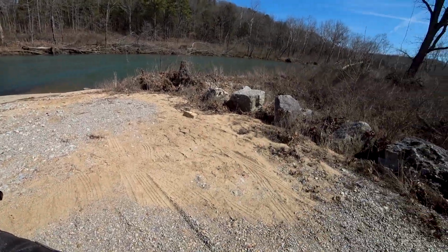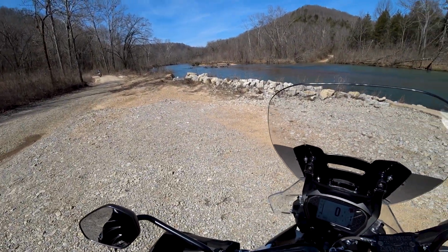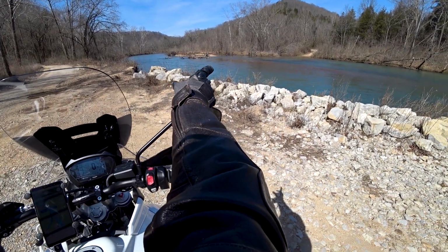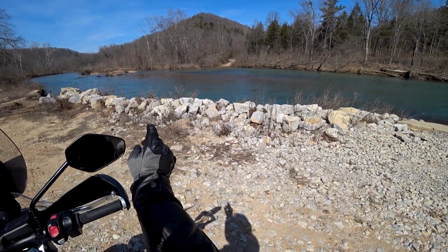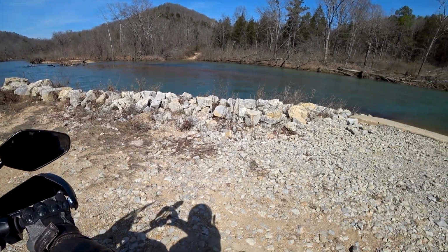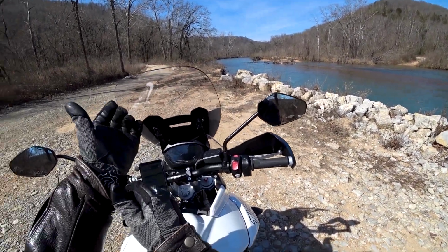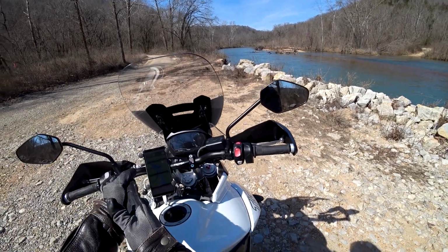Cool. The river's kind of up. A spring runs out into the river right down here. You can see the watercress in the water. That's that light green. That's watercress. I may have to get the drone up and take a picture.